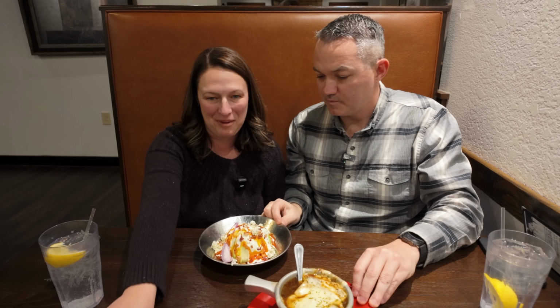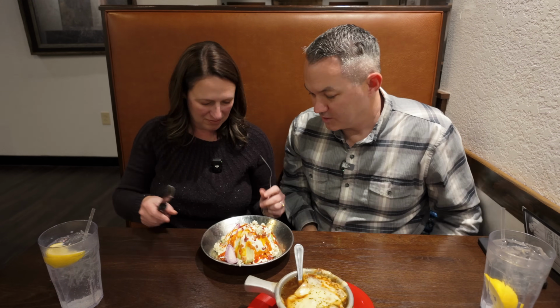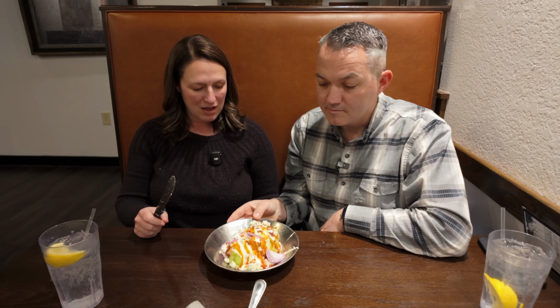Start with a salad. Yeah. Let the soup cool. There's all sorts of good stuff on this. We got blue cheese, red onion, bacon, and then they put not only blue cheese dressing, but like a Catalina French dressing on top too. So I think that'll be unique because it'll add a little sweetness.